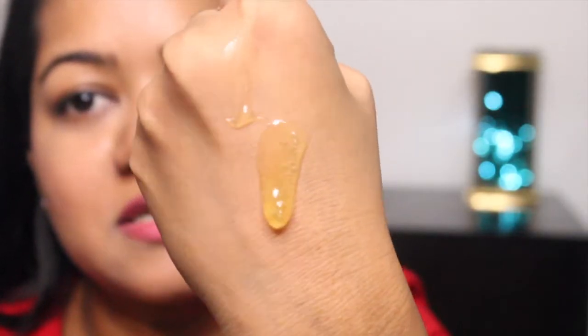This again is a brightening face wash. The products have no parabens, no mineral oil. This is the texture and consistency of the product. It has this gel-like texture, which I'm sure is going to be really soothing on the skin.